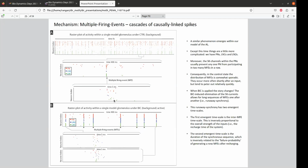And what we see in this network is that the SK channels, remember the SK channels, those slow calcium-dependent potassium channels that imbued projection neurons with intrinsic inhibitory currents that prevented them from firing if they fired multiple times in response to an odor. Well, they also prevent the projection neurons from firing if they participate in too many multiple firing events in background. And so the control state of the distribution of multiple firing events is somewhat sporadic. They occur more often shortly after an input, but tend to peter out relatively quickly.